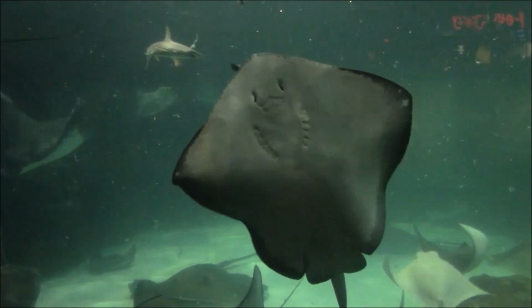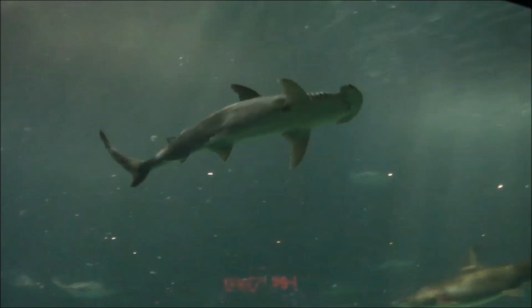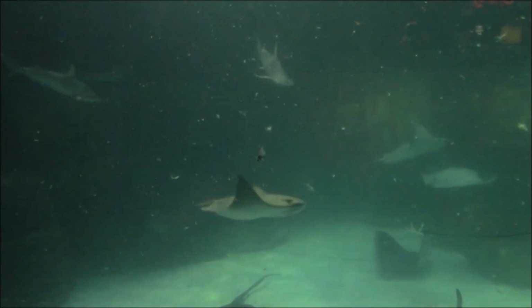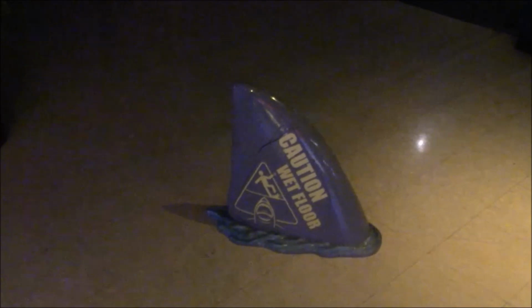This tank's got all kinds of different rays. There's like 3 different kinds of rays in here. It's also got hammerhead sharks. But the one thing I noticed about this tank is it's way dirtier than all the other tanks in here. There's just like chunks of fish floating around in here. Looks like these things just ate or something. That is the cleverest caution wet floor sign I have ever seen.